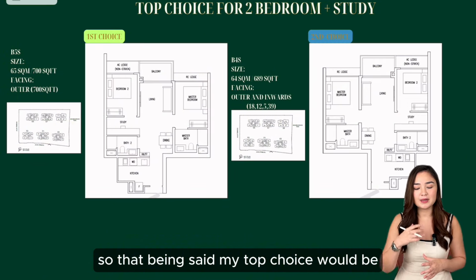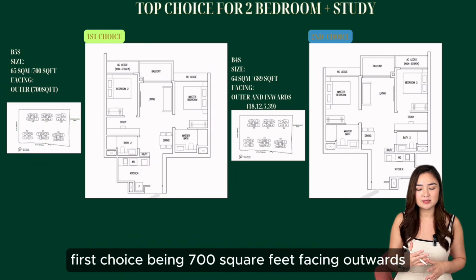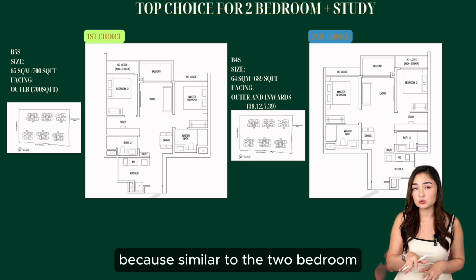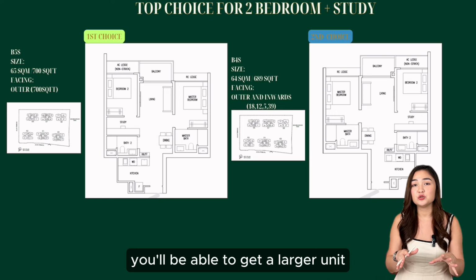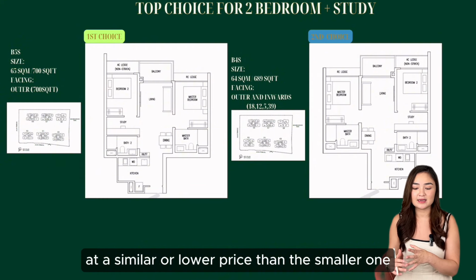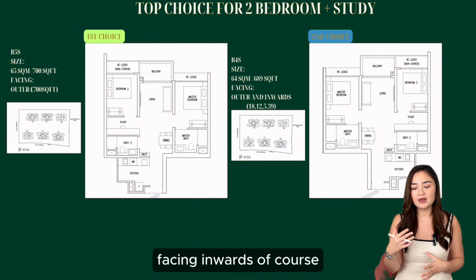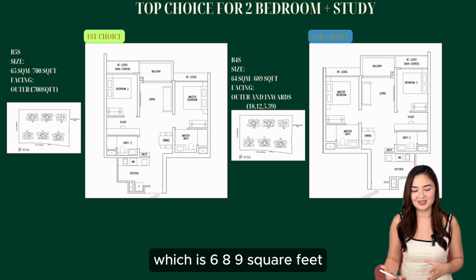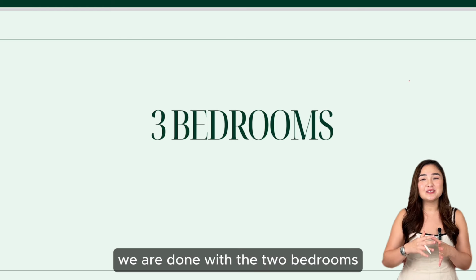So that being said, my top choice, first choice, would be 700 square feet facing outwards, because similar to the 2-bedroom, there is a high chance you'll be able to get a larger unit at a similar or lower price than the smaller one facing inwards. Now, of course, my second choice would be the similar layout, which is 689 square feet. We are done with the 2 bedrooms.